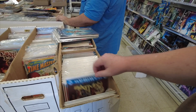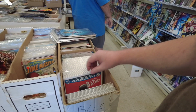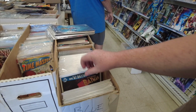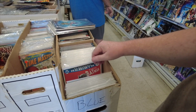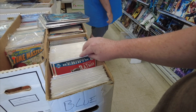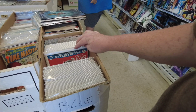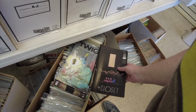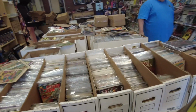Here's a little Rebirth box. Check out some of the Batman Rebirth. Oh, look at all these doubles. And this looks like a lot of the, was it All-Star Batman? Any Flash in here? Rebirth Flash? Nope. Here is James Tynion in the closet and Twig.